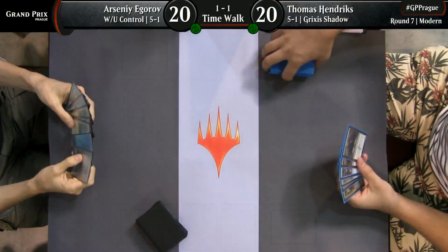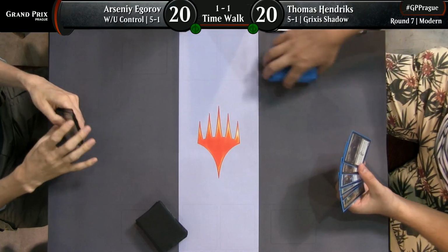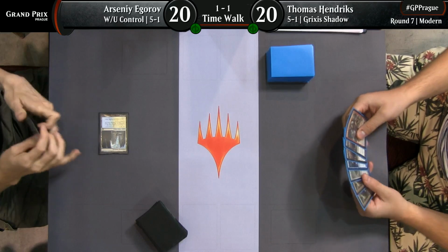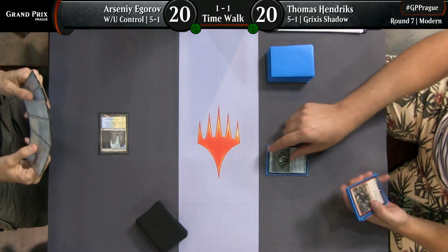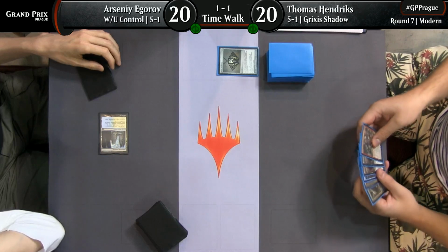We'll get a chance to jump across to our game three now by the wonders of Time Warp Magic. Straight through the Mulligan stage, we get to just see Thomas Hendricks scry to the bottom. He has the Goblin Rabble Master again, he has Mishra's Bauble, but he only has six cards to work with just in these early stages.